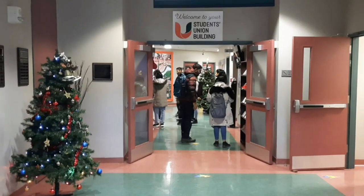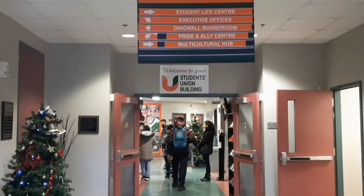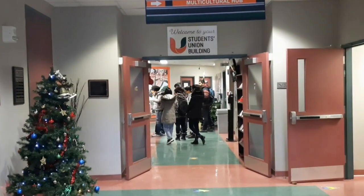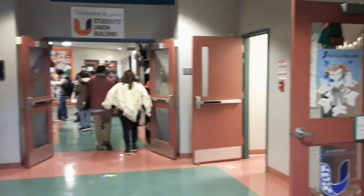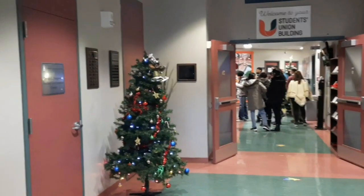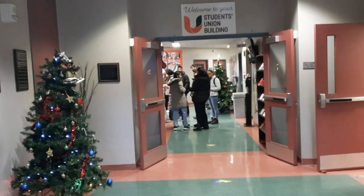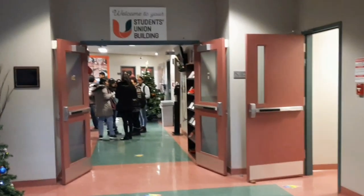So guys, it says welcome to your students union building. We took the elevator, so this is where the new students are getting their bus passes. And well, not only new students, everybody. So this is where we get the bus passes. So I'm going to move along. Come, let's go. There's also a food bank on campus that I'm going to show my friend. And let's go.